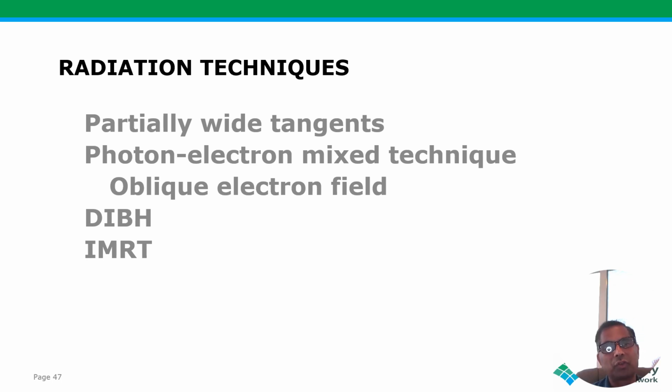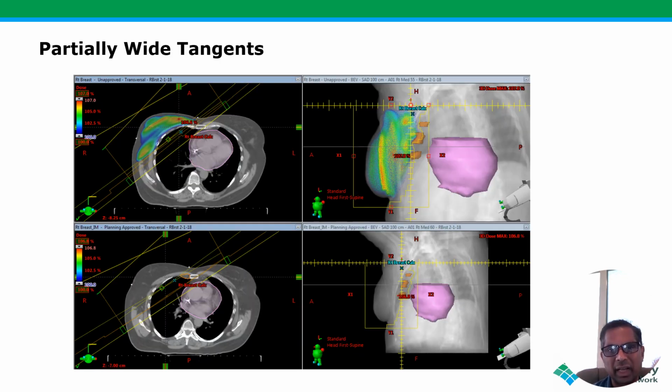The radiation technique when you're treating regional node is partial wide tangent, or photon electron match, or IMRT or VMAT. I tend to use DIBH for both left and right sided breast cancer when I'm doing regional node because it helps decrease both heart and lung dose. And in the era when the patients are getting immunotherapy, T-DM1 post neoadjuvant chemotherapy, whatever dose I can do to reduce the dose to the lung, I think it helps out. So I tend to use deep inspiration breath hold for both left and right sided breast cancer, especially when doing regional nodes.